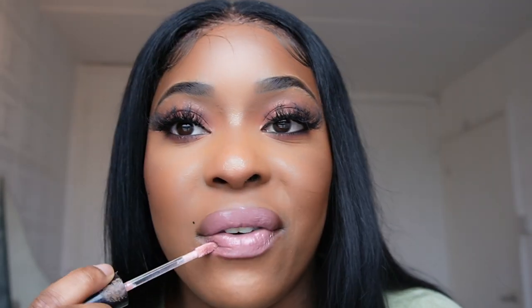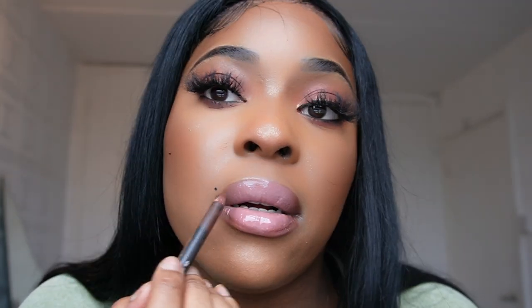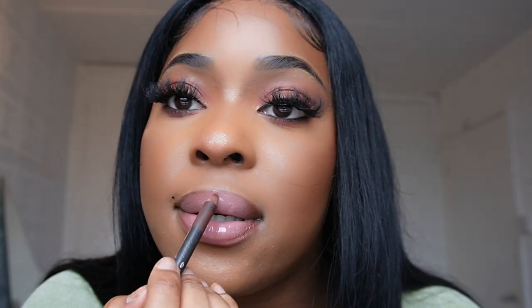Sorry if you can hear noise in the background, it's my fan. So I'm just gonna apply that. And then I'm gonna put some e.l.f. Pink Cosmo lip plumping gloss over it. I feel like I can't really see, but it's fine. I'm obviously gonna check before I leave my house. And then I'm just gonna apply more lip liner to blend everything together.